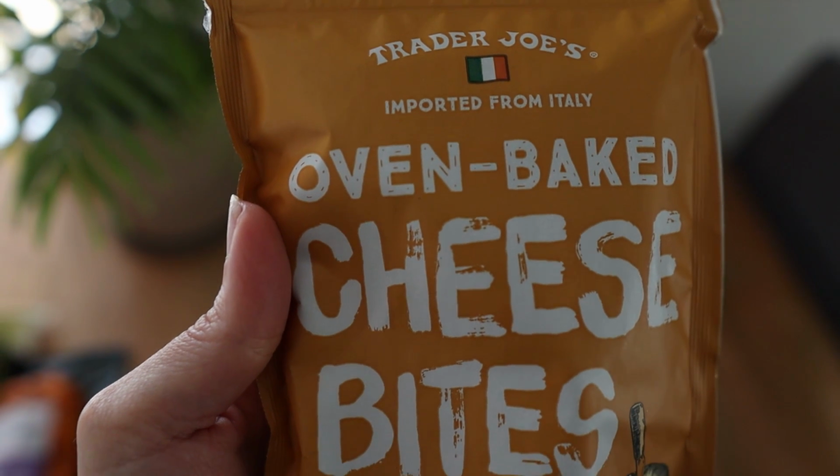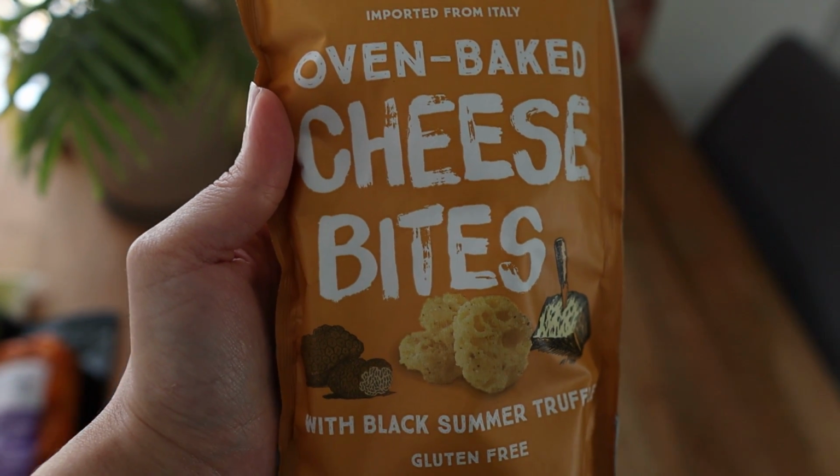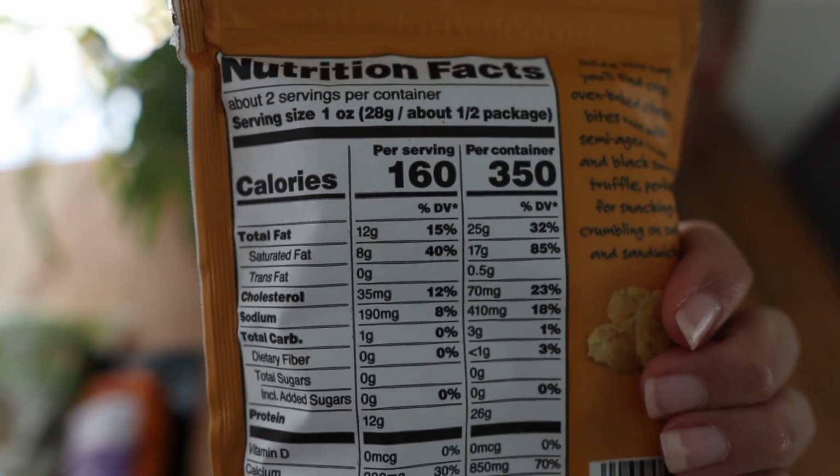The next thing I got, which we can try again too, are the oven baked cheese bites. This has black summer truffle. I'm a truffle fan. You're fancy like that. These have like 1 gram of carbs for half of the bag, so it's pretty low in carbs.